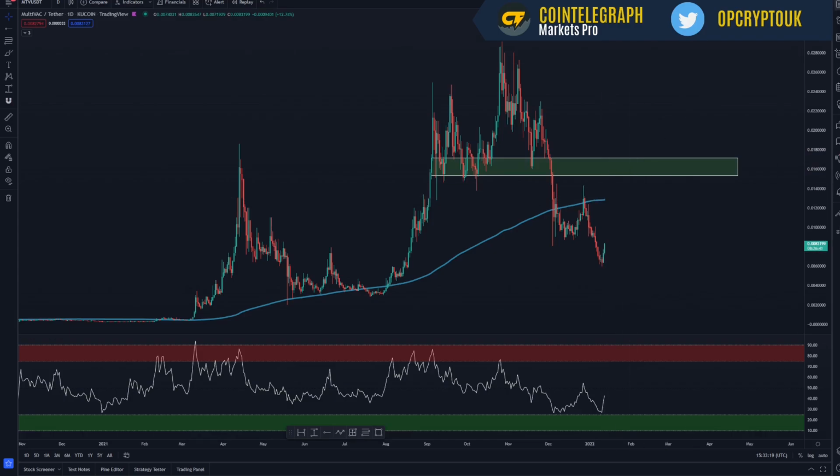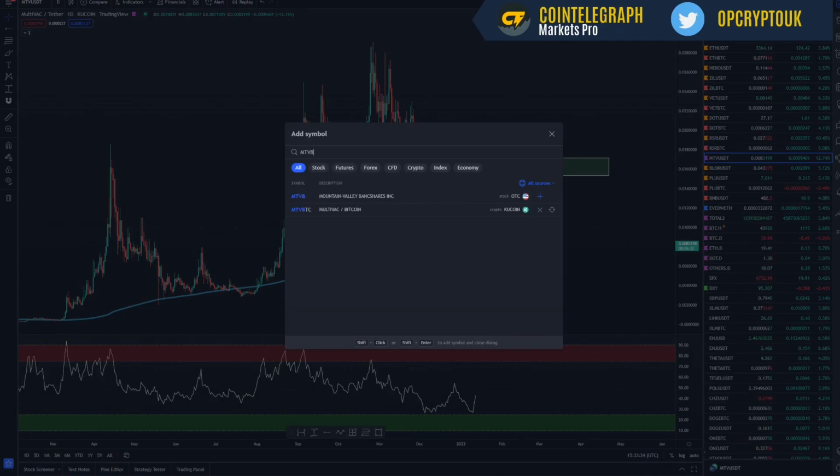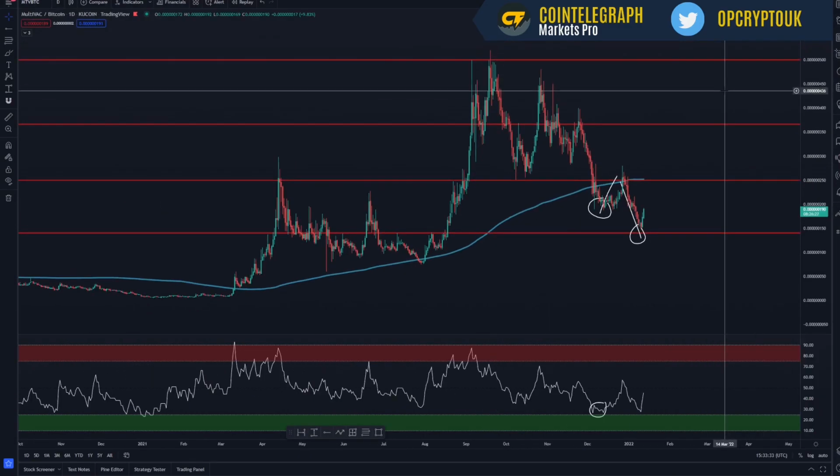So that's the dollar pair covered. We'll just take a quick look at the BTC pair. I'm not too sure if there's much data on that, but we'll have a quick look. Stacking Satoshis is key. Not many people do it these days, but it's a great way to build up your Bitcoin, or Multivac using Bitcoin.